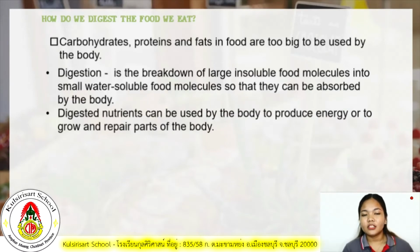Okay? Digestion is the breakdown of large insoluble food molecules into small water-soluble food molecules so they can be absorbed by the body. Now, in order for the body to absorb these carbohydrates, proteins, and fats, they undergo the process called digestion, wherein they break down from large insoluble food molecules into small water-soluble molecules.